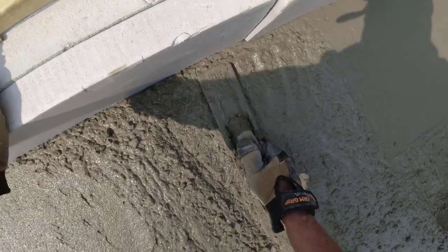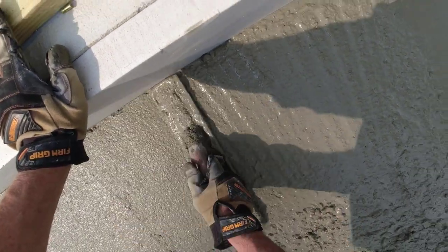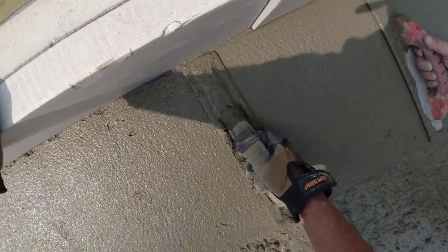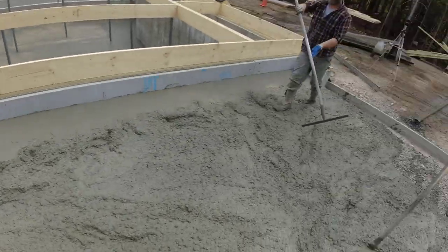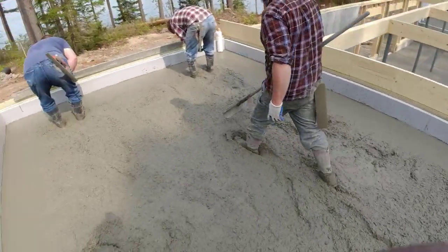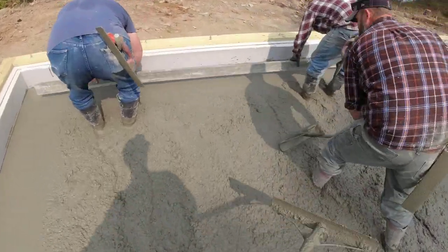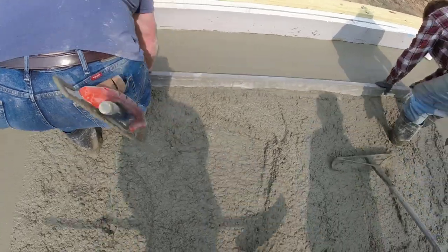What do you think he's setting up to? Oh yeah, 20 gallons. Let me do that. Me and Harvey will do it. Made Harvey vibrate screed the other day.